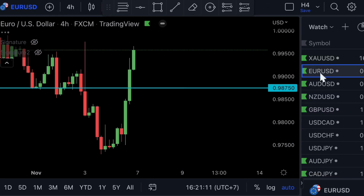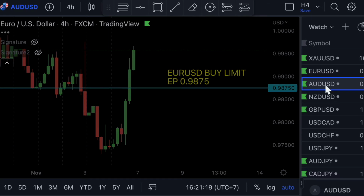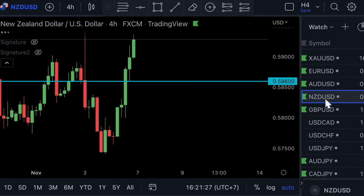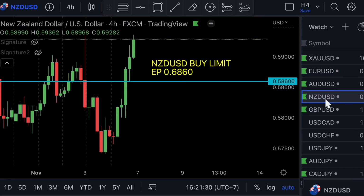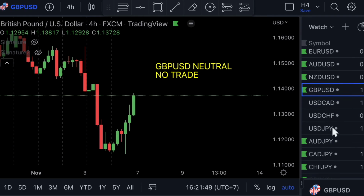So looking at the major pairs, first of all, the Euro-US, I have a buy limit at 0.9875. The Aussie US, I have a buy limit also at 0.6400. And the New Zealand US, I have a buy limit at 0.6860. And the pound US, no trade. Okay. I have a neutral signal on my daily chart, which is the chart I use for analysis, and that's showing me that there's no clear direction with the pound US. So no trade on the pound US.